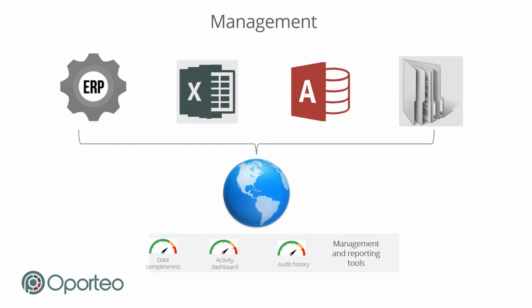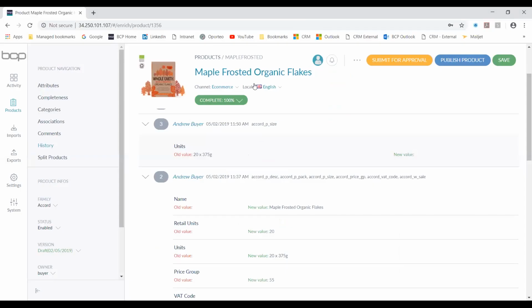But then, as Ian's shown, we can see a complete audit history across every single attribute of the product. So this means that you can get a much clearer picture, focus efforts on what's required, and understand exactly where the products are. So if we go back to the PIM system, we can see how we can use completeness in particular to help manage the process through.